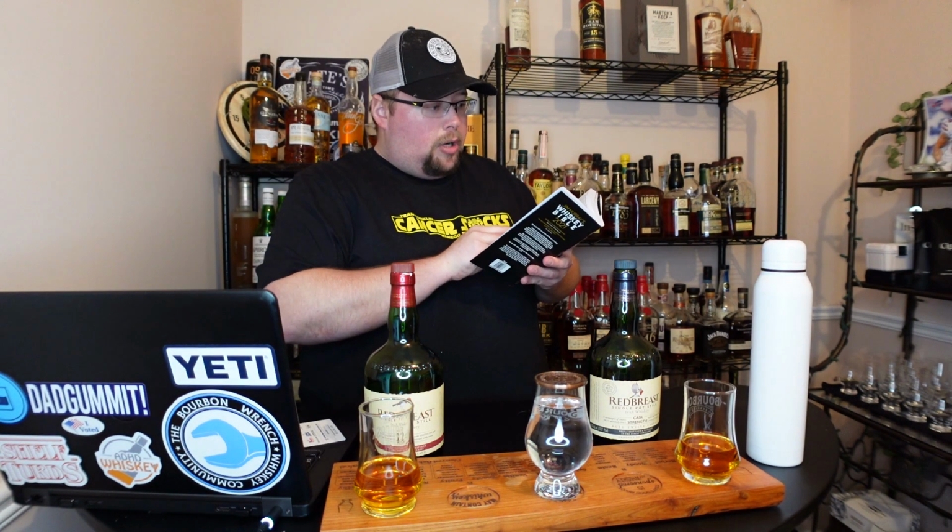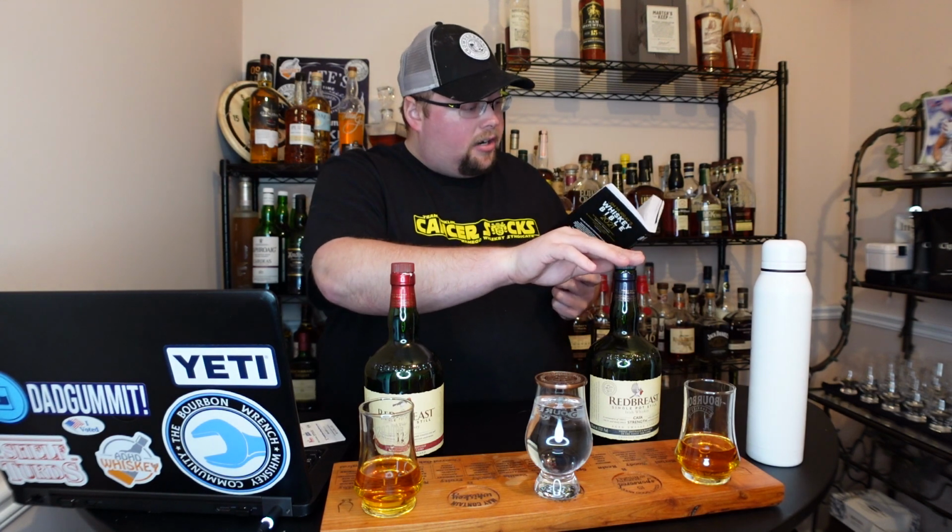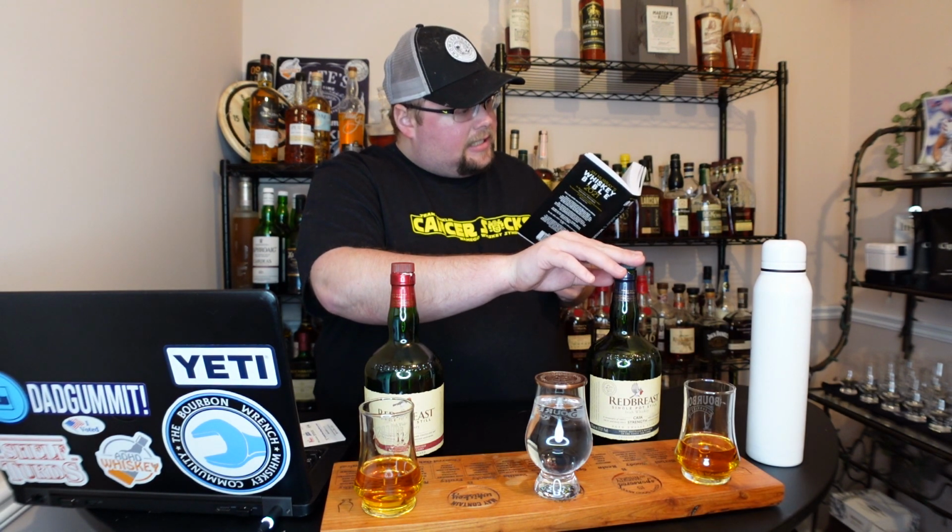But just as far as looking up ratings for the Redbreast here, I'm looking at the 2021 version of Jim Murray's Whiskey Bible. And he has 2 different versions of the 12 in here, neither one of the ones I have in front of me. But he rated one of them at an 88.5 and then the other one at a 93. And then he also has 2 different cask strengths in here. One of them he rated at 96 and the other one he rated at 95.5. So pretty decent high ratings for this. Again, I'm a big fan. So let's get into the 12 here.